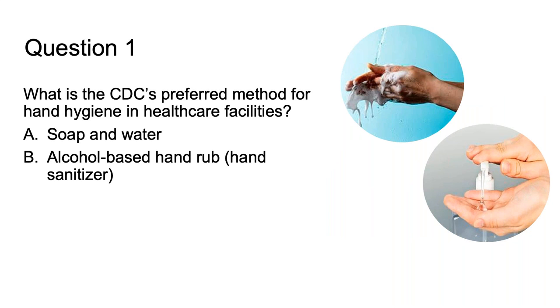So, what is the CDC's preferred method for hand hygiene in healthcare facilities? A is soap and water, and B is alcohol-based hand rub or hand sanitizer. So you can go ahead and put your answer in the chat.